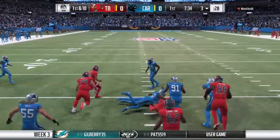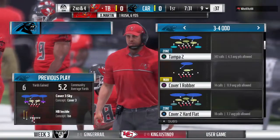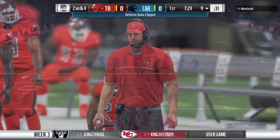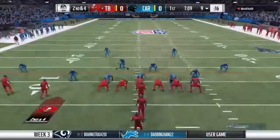Now the first carry for Doug Martin. And he'll find a little space. He gets us up near the 10. He'll get a nice chunk there on the first down run, and it's 2nd and 4. A nice performance last week. Recognized as NFC Player of the Week after going over 100 yards rushing.